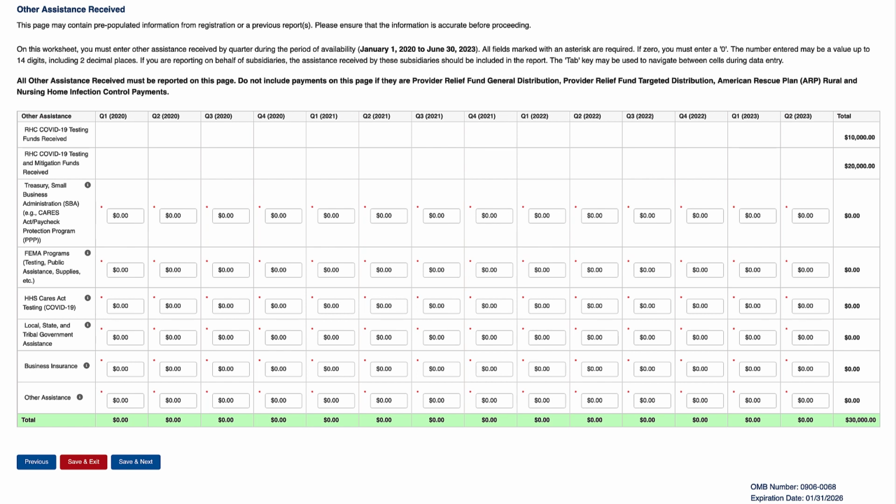HRSA will use the information to better understand how providers were supported during the coronavirus pandemic above and beyond the PRF payments they received. The other assistance received reported to HRSA will not be used in the calculation of expenses or lost revenues. Reporting entities are expected to make a determination of their expenses applied to ARP rural and/or PRF payments after considering other assistance received and taking into account that ARP rural and/or PRF payments may not be used for expenses or lost revenues that other sources have reimbursed or that other sources are obligated to reimburse.